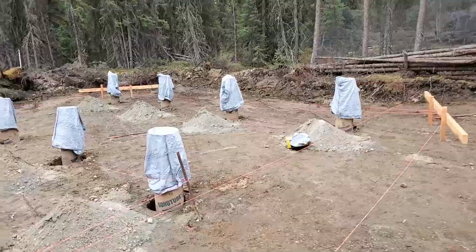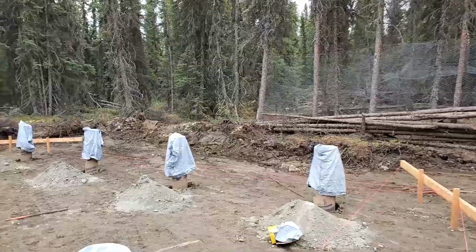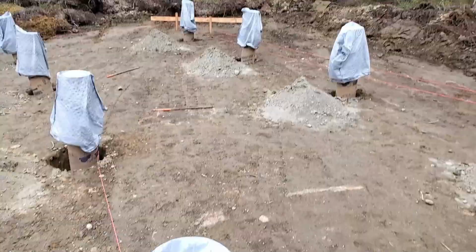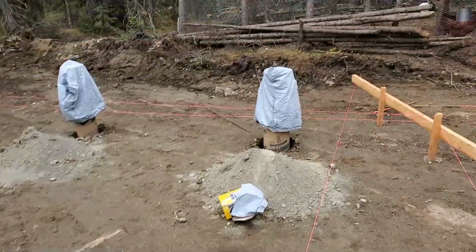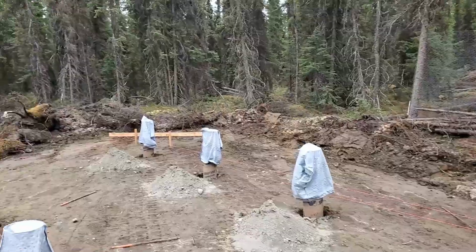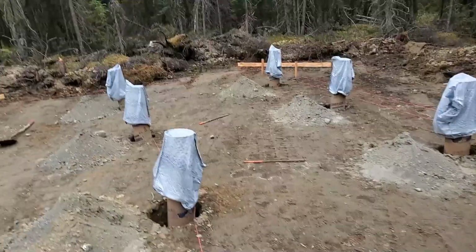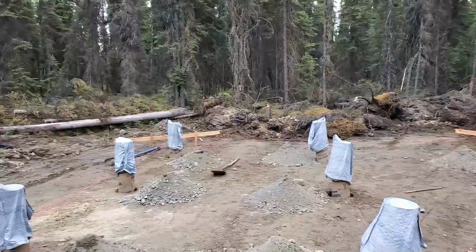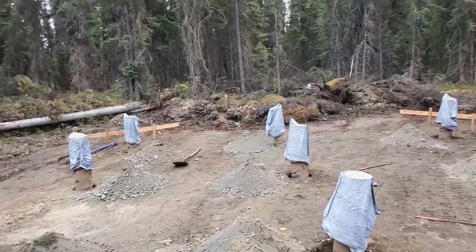And I put the garbage bags over them because we've been getting rain on and off, but just moisture, not a whole lot of rain, not soaking rain. But I have every one of these sonotubes marked with a number. So basically that's 1, 2, 3, 4, 5, 6, 7, 8, 9, 10, 11, 12. And they all have the numbers on them. So if I have to take them out, they'll go right back.